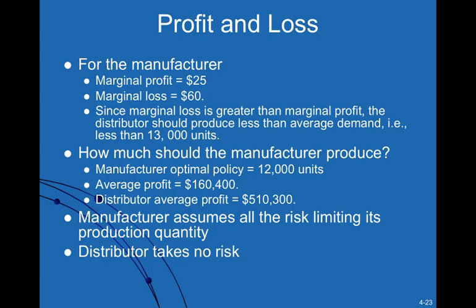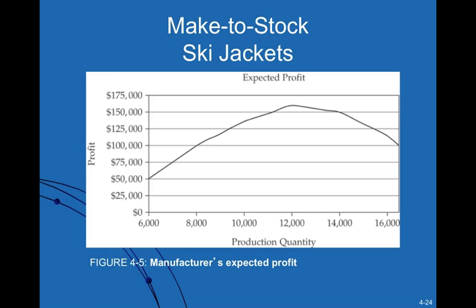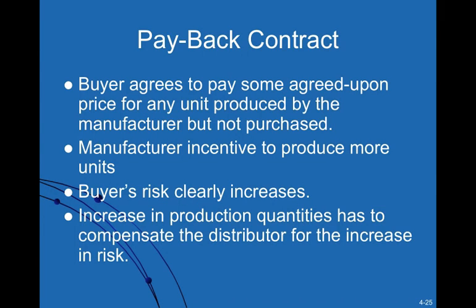How much should the manufacturer produce? The manufacturer's optimal policy, 1,200 units. Average profit, 160. Distributor's average profit, 510. The manufacturer assumes most of the risk, right? But it's actually trying to limit its production quantity because the marginal loss is higher. The distributor takes no risk in a case like that, because it's a make-to-stock environment, all right? And here's the diagram or the function that describes this. This is part of the Excel template that I've sent you.